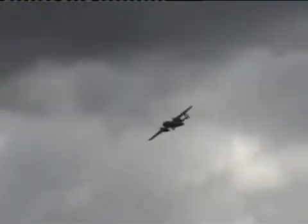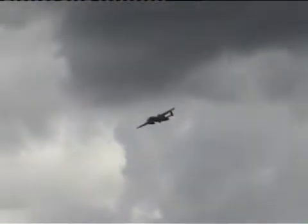So I think that looks like it's going to be his last pass, Melvin. Indeed, he will then be repositioning to come in and land. As we mentioned, it's an aircraft with a Dunsfold history. They were based here with the RAF and with the Dutch.